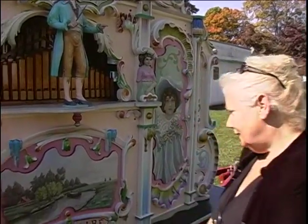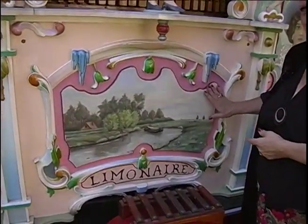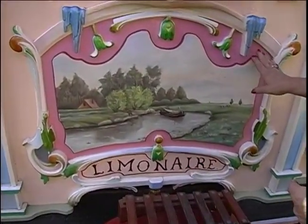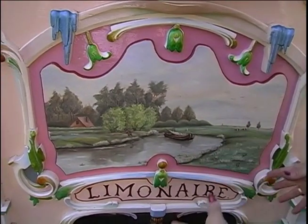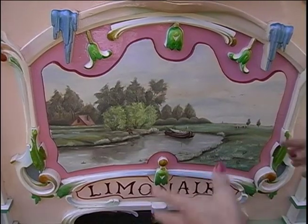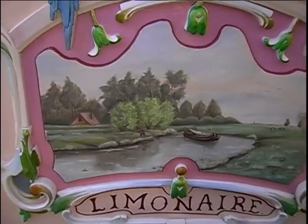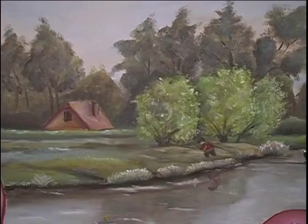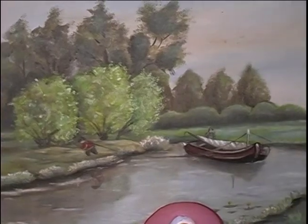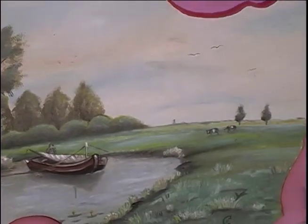And the center portrait, it's a landscape. Can you tell us about the landscape? This is Holland. This is the country. If you go to Holland and you go to the country, then you see this is still there. It has nothing to do with year 2009 or year 1600. It is still there. The old house, the little boats, the people, the cows. Is this a canal? That is a little canal. And this would be a canal boat.